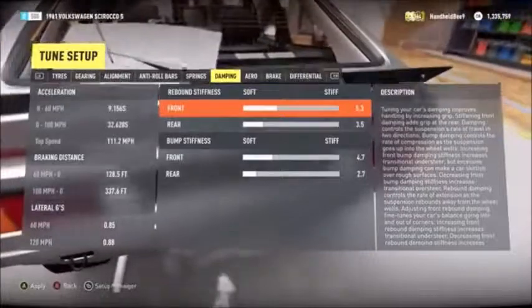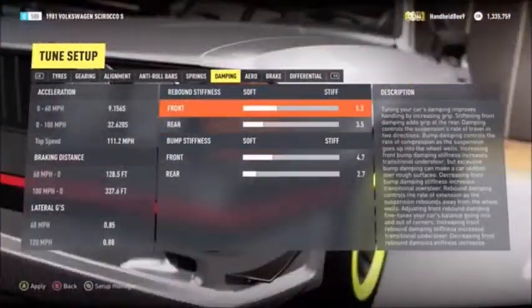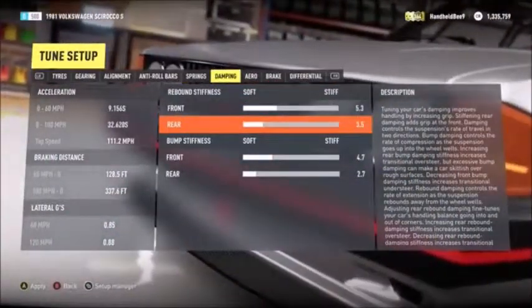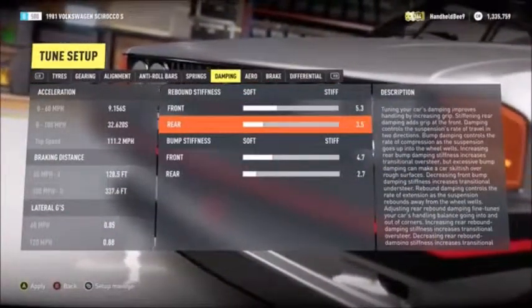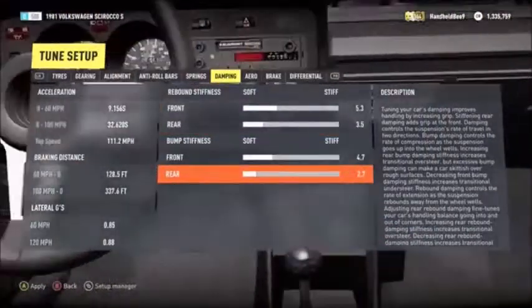The damping figures I did touch ever so slightly, because I altered the anti-roll bar and found I still needed a tiny bit of grip at the back. So what I did is I reduced the rear rebound and the rear bump to give it that extra little bit of grip at the rear of the car.